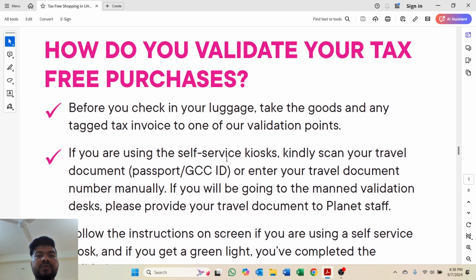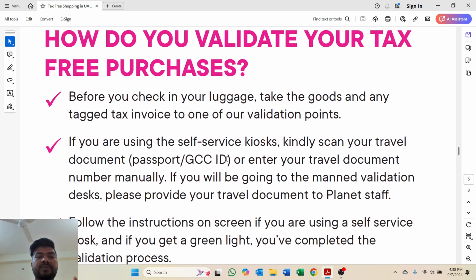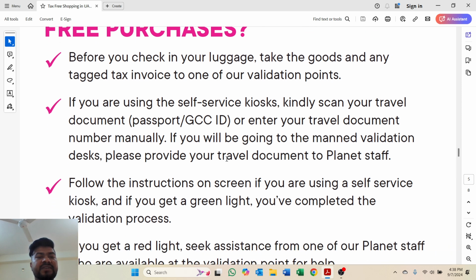So, how do you validate your tax-free purchases? Before you check in your luggage, take the goods you have purchased and any tagged tax invoice to any one of the validation points.